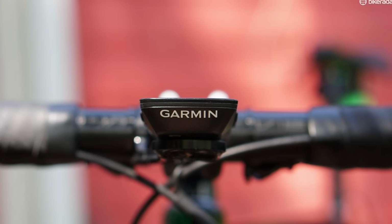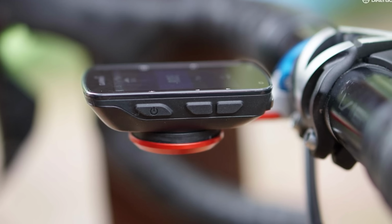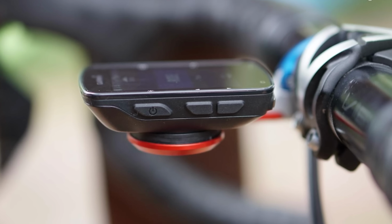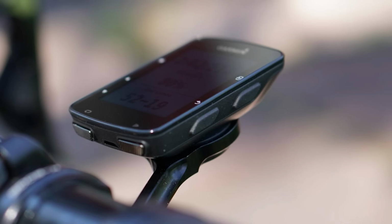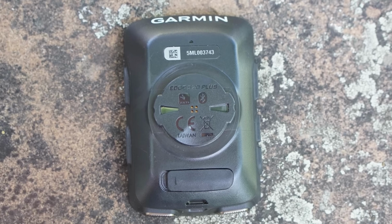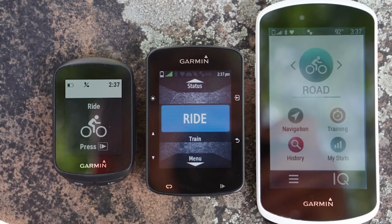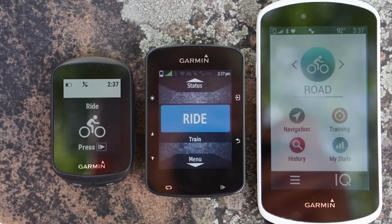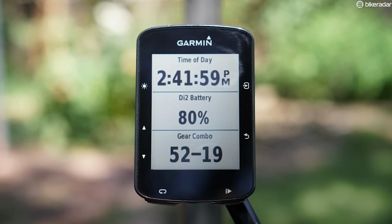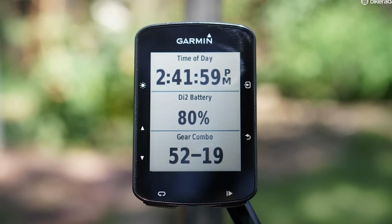If you're keen on touchscreens, then you'll need to look elsewhere, as the 520 Plus is buttons only. But for many, that's a good thing, as touchscreens aren't always completely hassle-free. Size-wise, it's relatively small, so if you like a large premium display, then you may want something bigger. However, for cyclists interested in performance, we think it strikes a decent balance between size, features and weight.